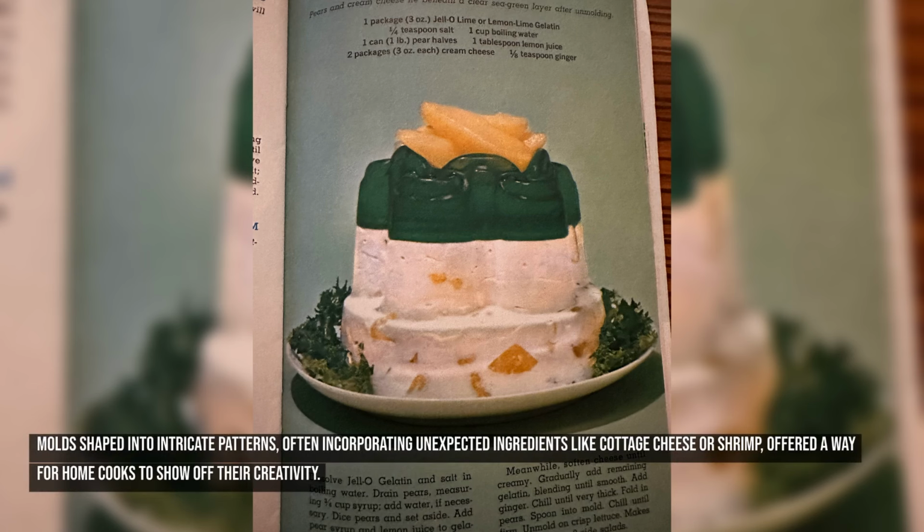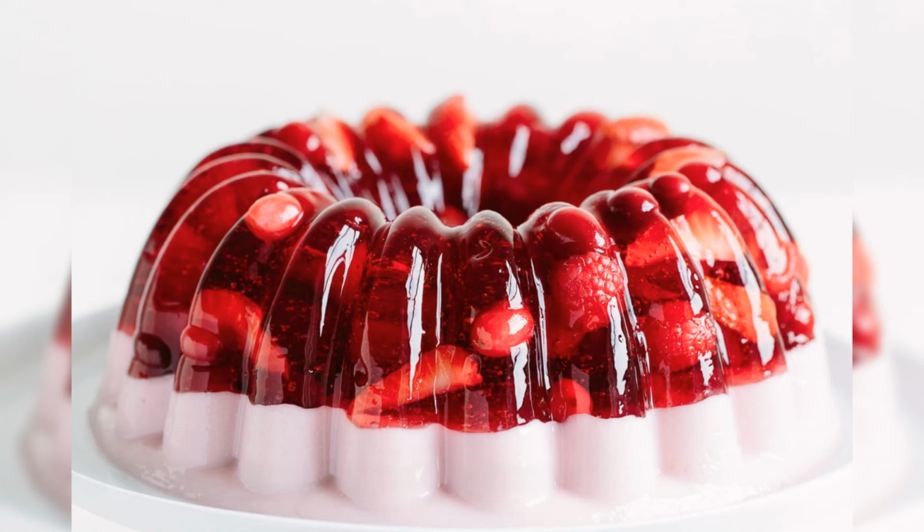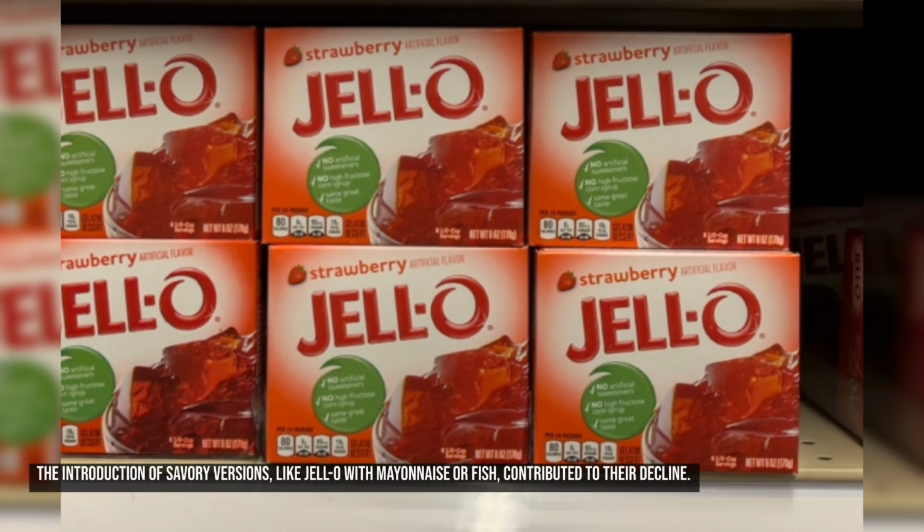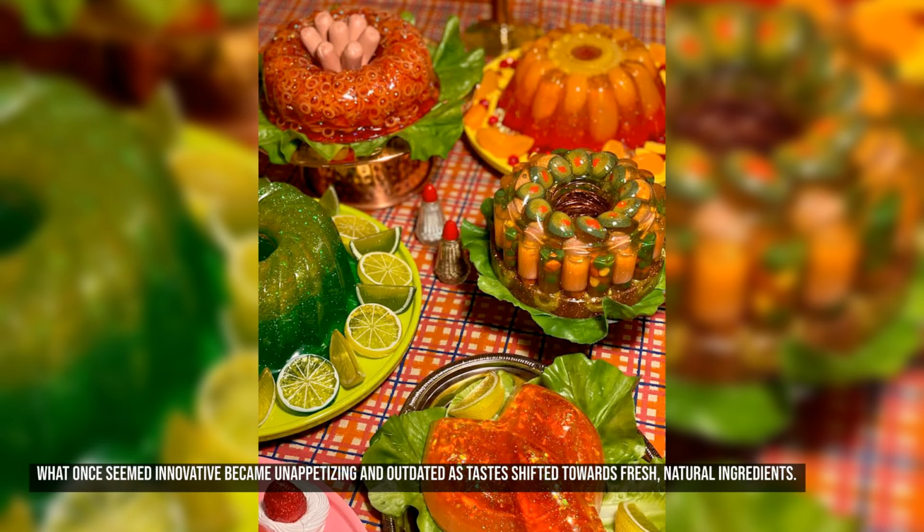Molds shaped into intricate patterns, often incorporating unexpected ingredients like cottage cheese or shrimp, offered a way for home cooks to show off their creativity. However, as food trends began to evolve, Jell-O molds started to lose their appeal. The introduction of savory versions, like Jell-O with mayonnaise or fish, contributed to their decline. What once seemed innovative became unappetizing and outdated as tastes shifted towards fresh, natural ingredients.